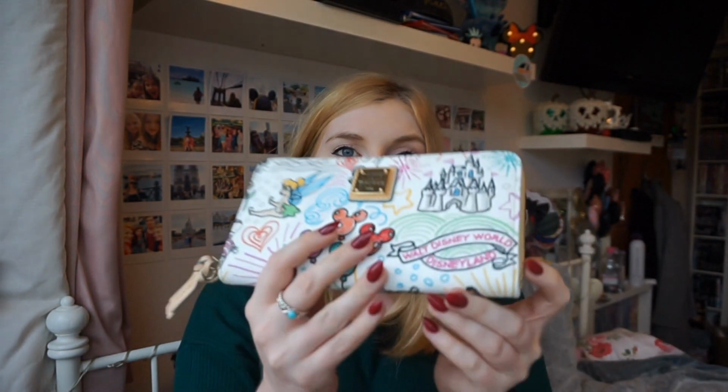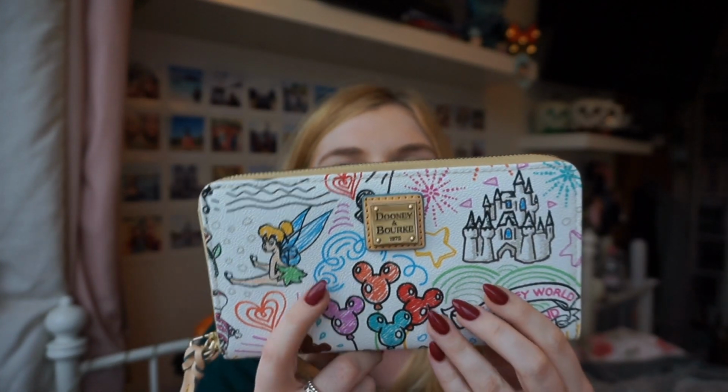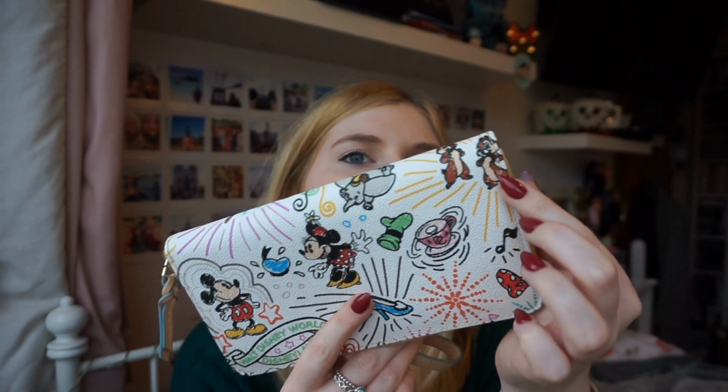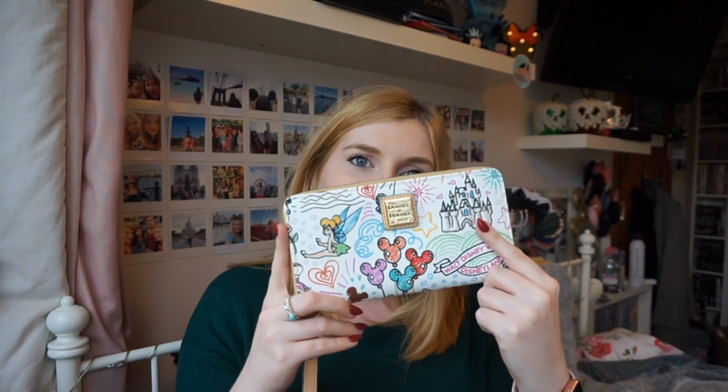But yeah, my parents got me this. It's a Dooney and Bourke, and it says Walt Disney World and Disneyland, and it's got the Walt Disney World castle on it, and then it's got just sketches. So it's got the balloons, it's got Tinkerbell, and then the back it's got Mickey and Minnie, Chip and Dale, and a Dumbo. So each one's slightly different. I think the design's the same, but it's how much and where it actually goes in the purse. So this was the best one that I could find because it had the castle on the front and the words on the front.